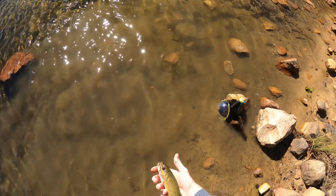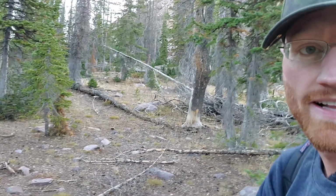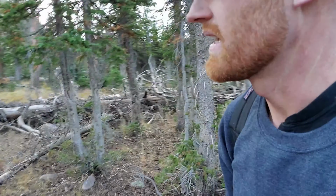Heading up to Whiskey Island Lake. They supposedly have grayling in here, and they definitely don't really have a trail. I'm just kind of following my phone's GPS and following animal trails. This is a little sketch because it's later in the evening and I want to get the evening bite in. I don't want to be walking back in the dark when there's no trail, but you do what you gotta do.